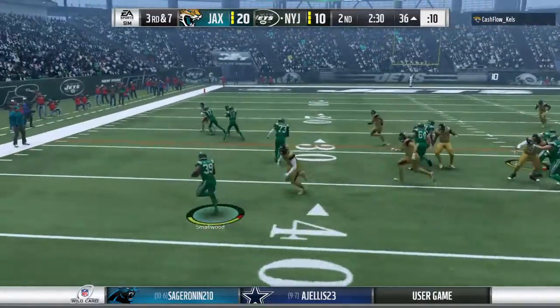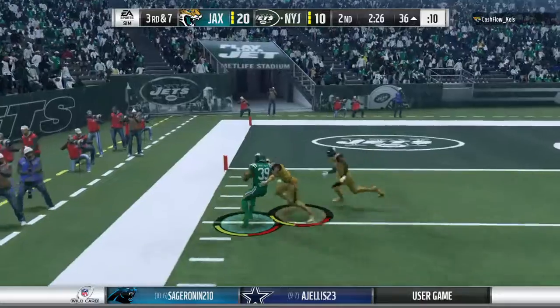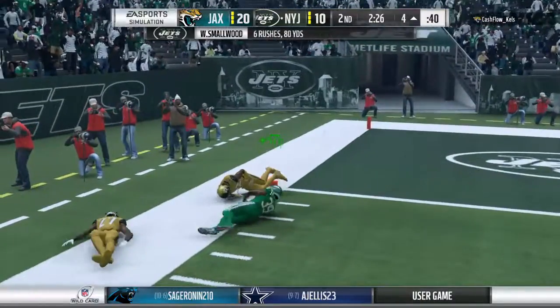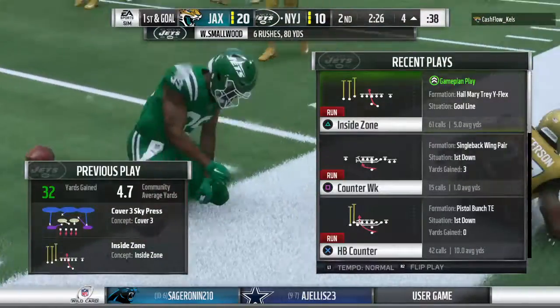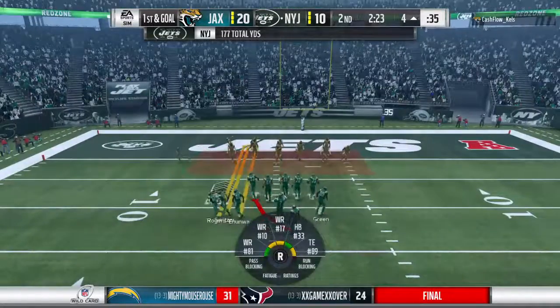3rd down, it's Wendell Smallwood. And some room to maneuver. And he's going to be out of bounds down inside the 5 at the 4. They're able to convert on 3rd down, and that sets up a 1st and goal.